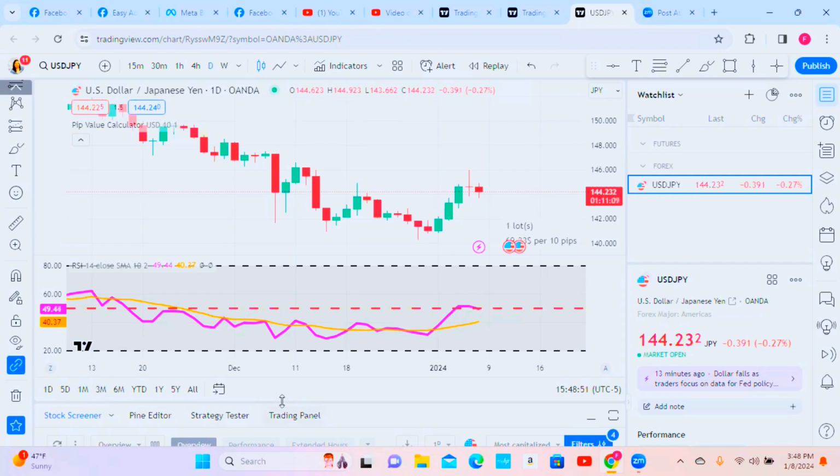Okay, I'm gonna start fresh. So essentially what we're doing is we're finding the high and the low for the day. We're gonna mark up the chart on a daily view, a 4-hour view, and a 1-hour view.